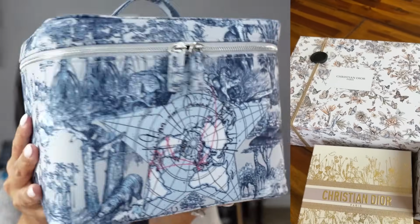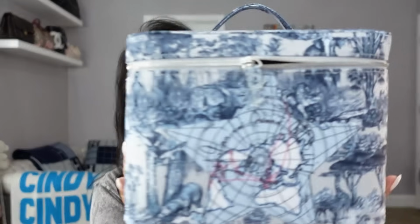And then I don't know if I showed this in a separate video, but I did an unboxing reel of this Dior Loyalty Platinum gift. And I forget whether it's platinum or silver tier. You know, there's different gifts for different quarters. I think they change it around every so often also, but isn't this so pretty?